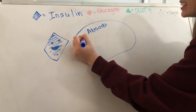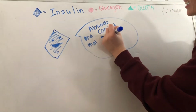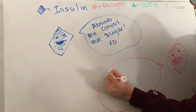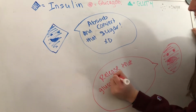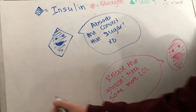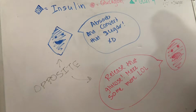When your blood sugar levels get too high, like right after a meal, insulin signals to your body cells that it's time to convert or absorb some of that glucose to get it out of your bloodstream. But when your blood sugar gets too low, like during exercise, glucagon is secreted and then signals to your liver that it's time to release some of its stored glucose back into the blood. Insulin and glucagon work opposite of each other to help maintain your blood sugar at a healthy level.